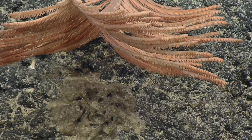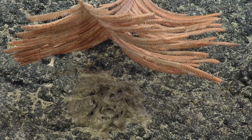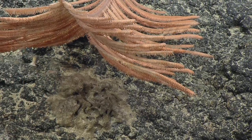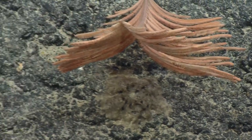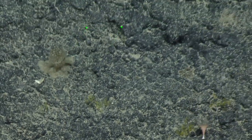Oh, if we see those yellow stoloniferans again, we have a proposal to collect. They might be pretty rare. It sounds like our biology team ashore may not have seen it before. Sorry, my words are still coming online. Great. So that might be a rare spot. So let's keep our eyes peeled.